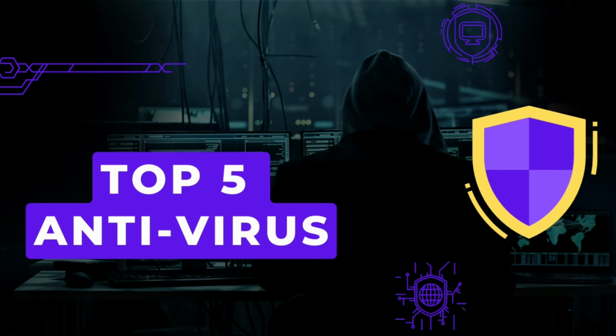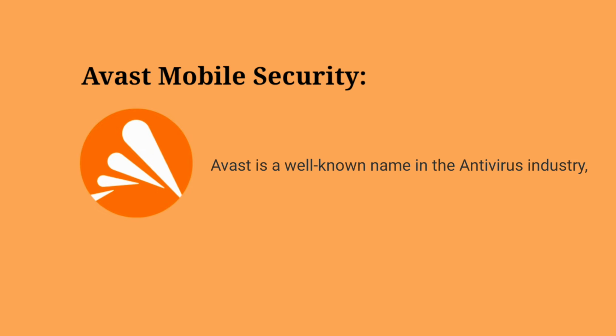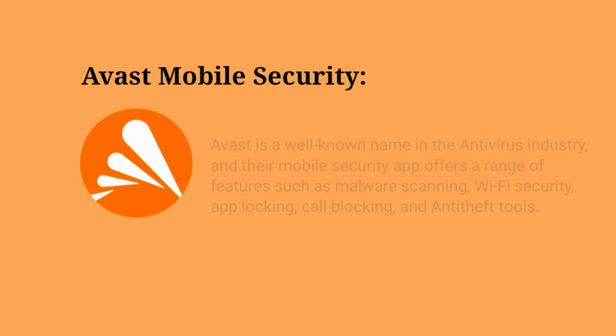Top 5 Antivirus for Smartphone. Avast Mobile Security. Avast is a well-known name in the antivirus industry, and their mobile security app offers a range of features such as malware scanning, Wi-Fi security, app locking, call blocking, and anti-theft tools.